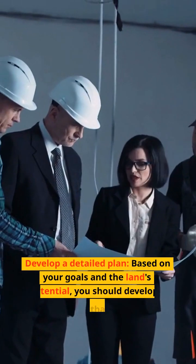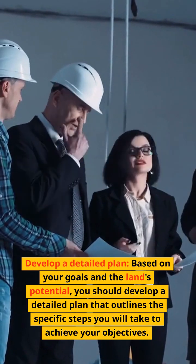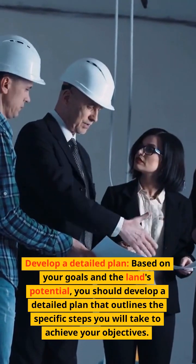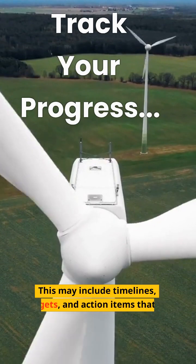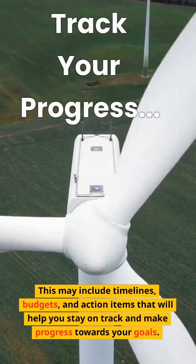Develop a detailed plan. Based on your goals and the land's potential, you should develop a detailed plan that outlines the specific steps you will take to achieve your objectives. This may include timelines, budgets, and action items that will help you stay on track and make progress towards your goals.